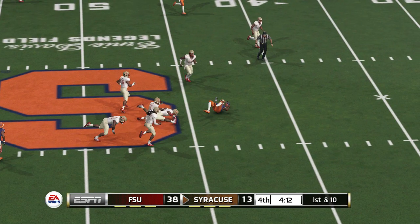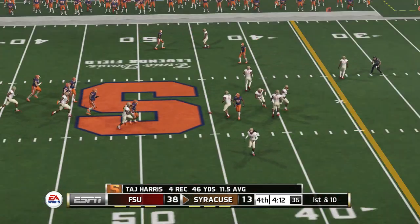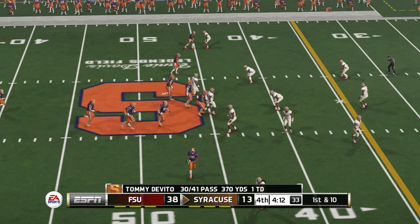And it's caught. He's taken down at the 45. Number 23 with the tackle at the 45-yard line. First down.